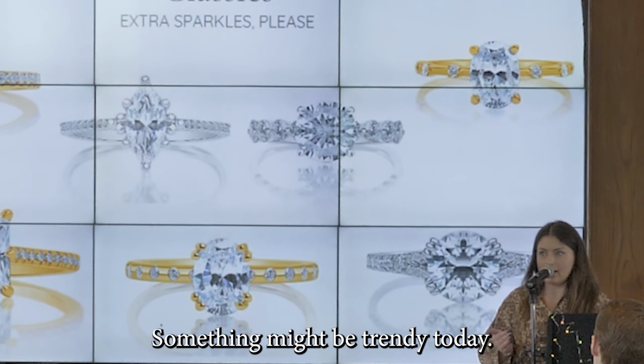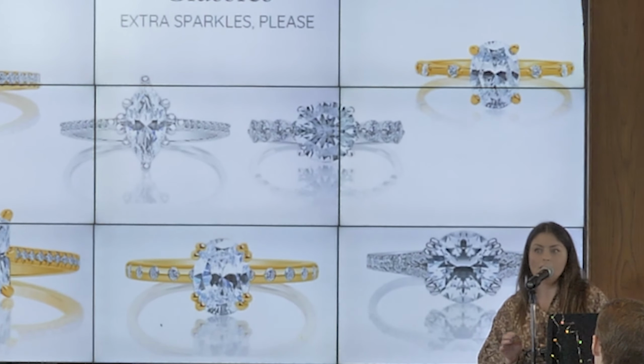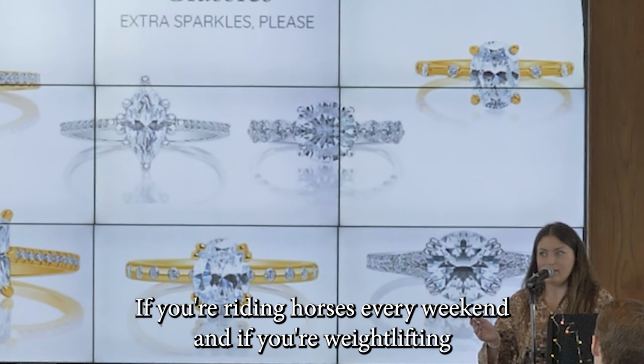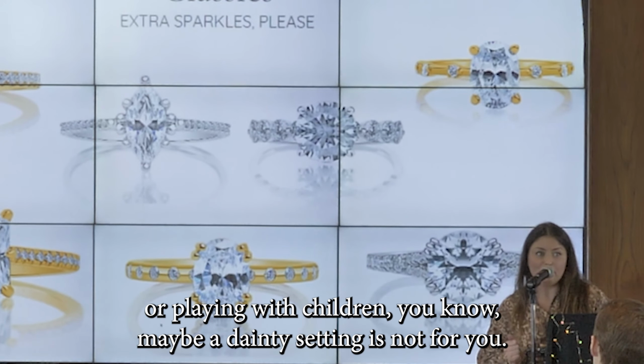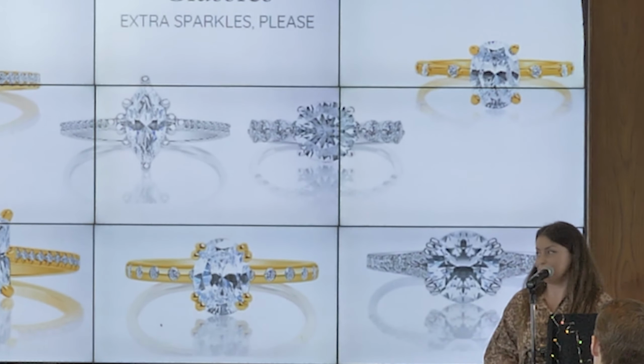Something might be trendy today, like for instance, dainty settings are really, really trendy today. If you're riding horses every weekend, and if you're weightlifting, and if you are digging around in the garden all the time or playing with children, maybe a dainty setting is not for you. You might love it, but you're not going to love having to come in and repair it all the time.